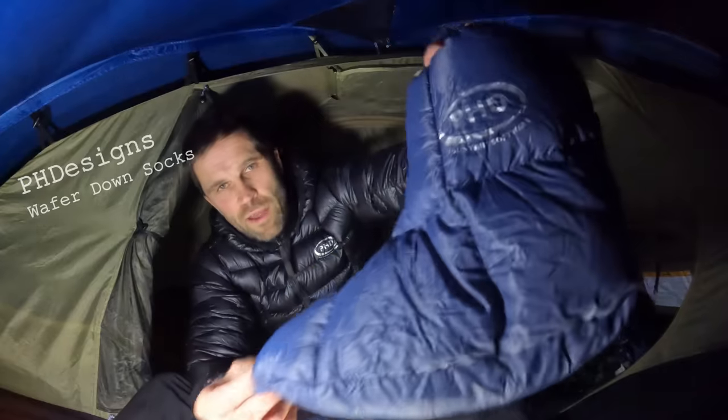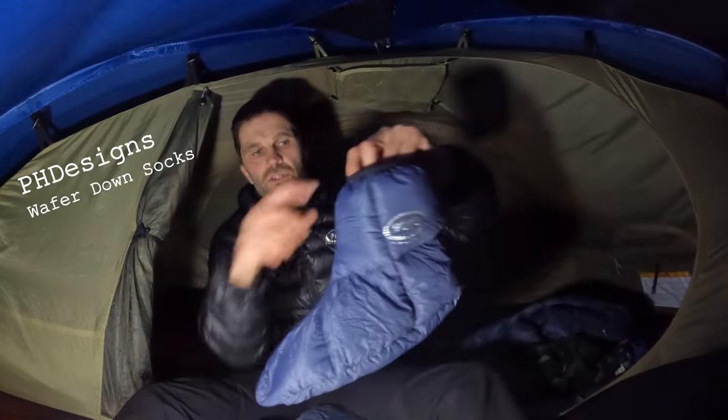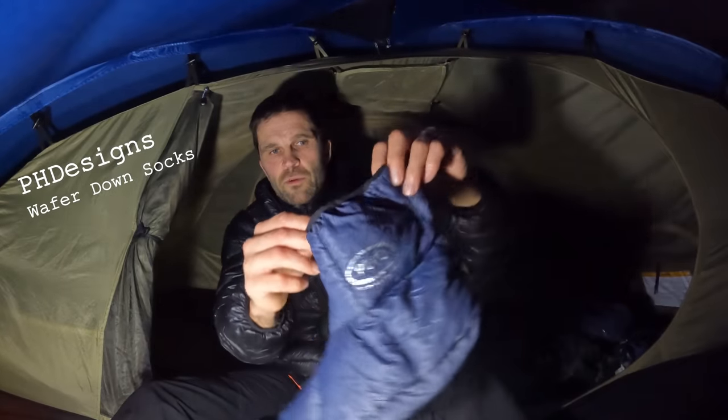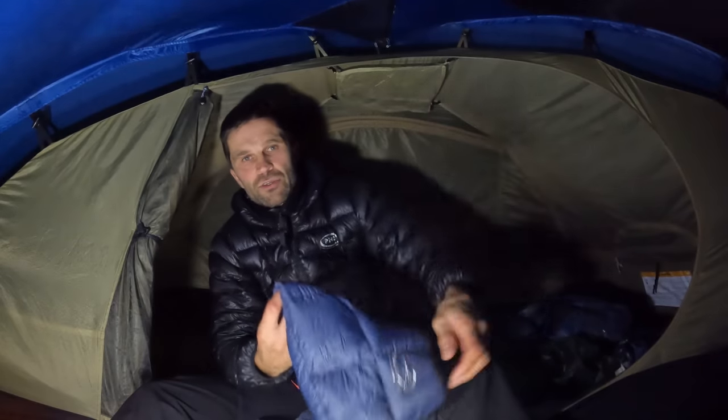So these are the Wafer down socks, and they're made in exactly the same way as the Wafer down trousers, with the same materials. They've just got an elasticated band at the top, which allows you to slip your trouser inside, and then it stops any cold bridging at all.